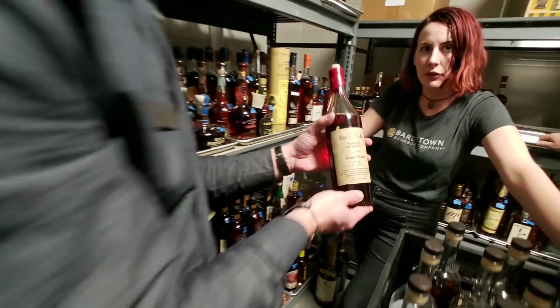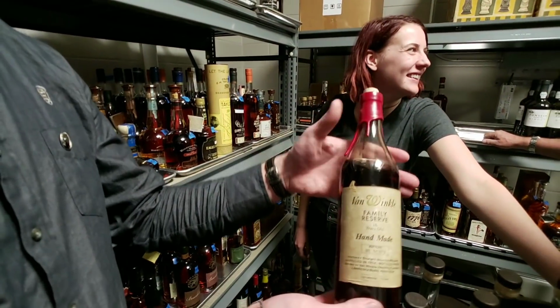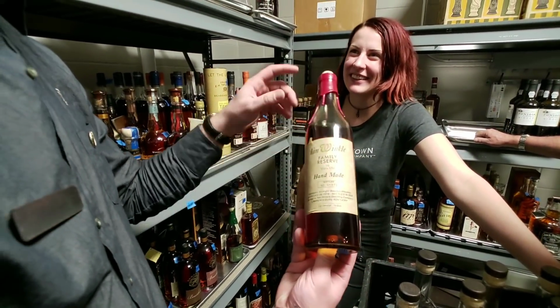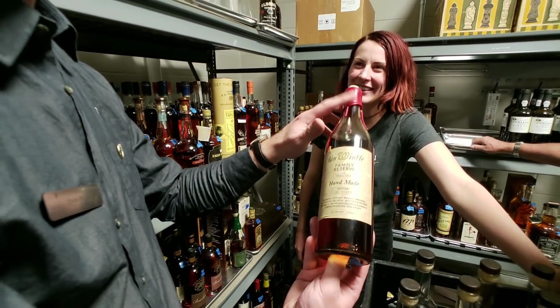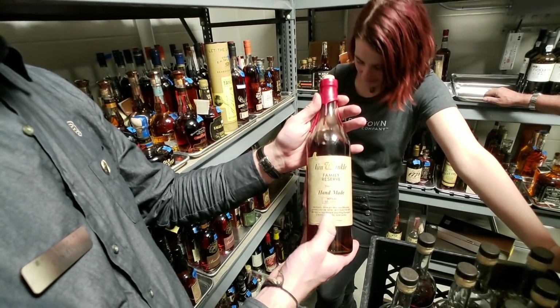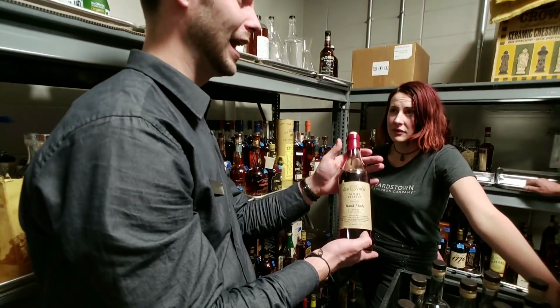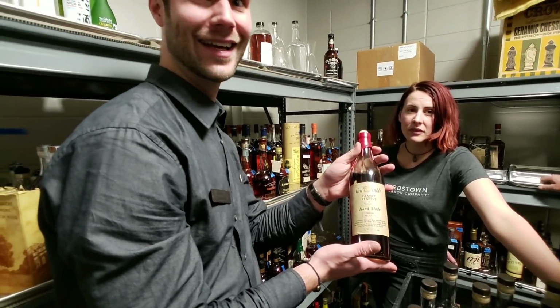Oh yeah, Steve brought one. Van Winkle's a really cool one. They were sued over this, not Steve directly, but yes, the company was. This is the pre-lawsuit Van Winkle Family Reserve, 16 years old, barreled in 1974. So that would make it, what, 58? 58. Two years after I was born.